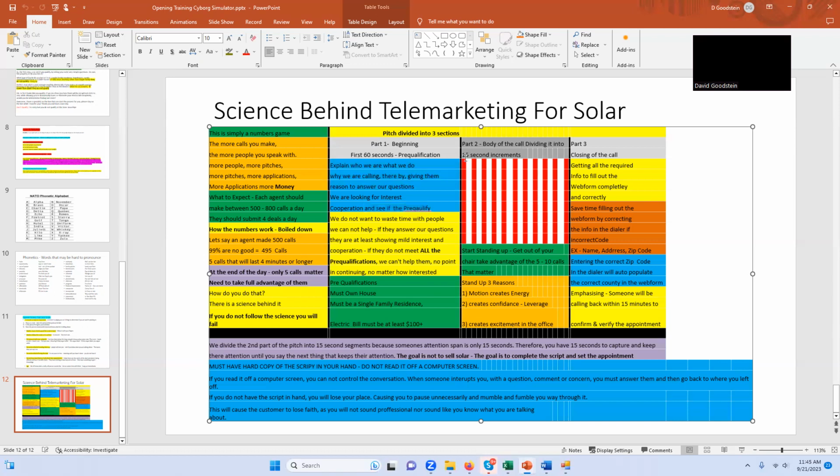Again, we're dividing the call into 15-second increments. Going from the first 15 seconds to buy the next 15 seconds, to buy the third 15 seconds. We're keeping them engaged. And hopefully you start stacking them up, and then you find yourself at the end.